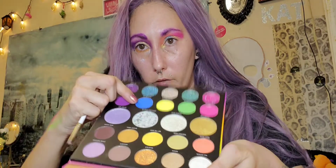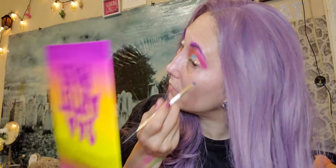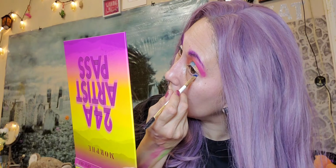Okay, so we added that gold as an inner corner accent, and then on the lower lash, I'm looking down and cleaning my brush. I'm going to take that Rider Sky color. I'm going to take that, throw that on the lower lash line. There we go.